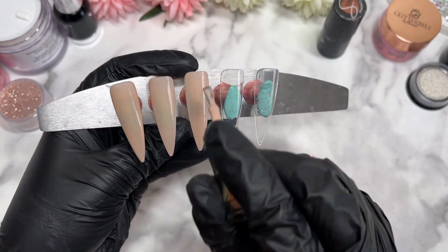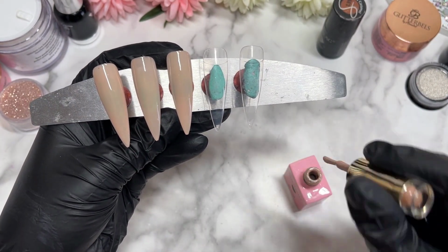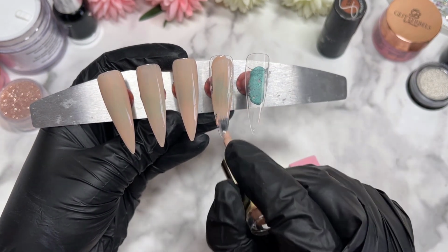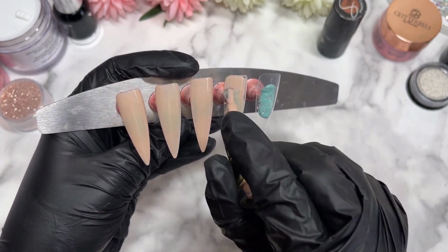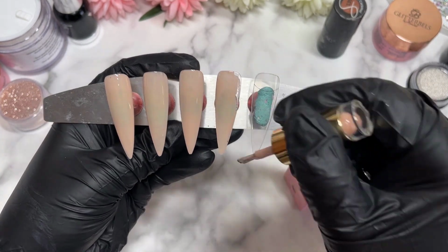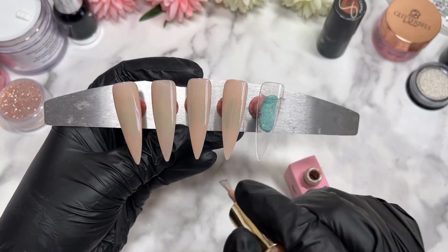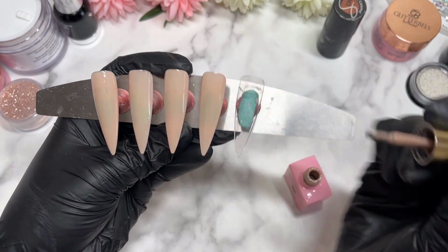So we've got a brown kind of Christmassy set today. We're going to do some sweater nails, we're going to do some snowflakes, we're going to do a little bit of glitter, just of course a full sugar nail, why not? And then we're going to whack on some crystals and we'll have our Christmas nail design all finished up.